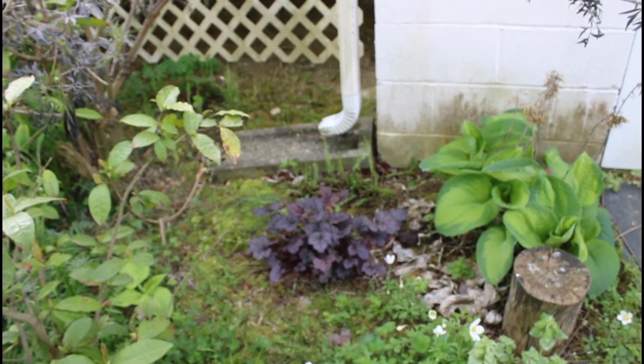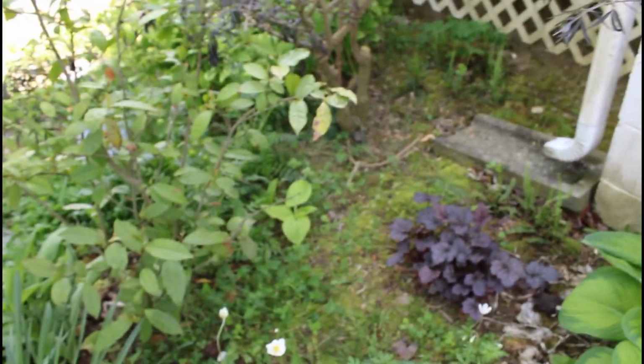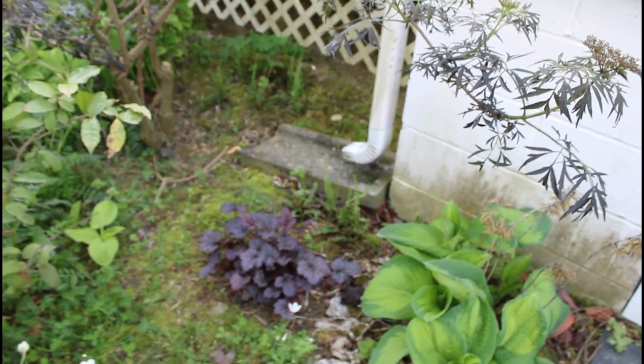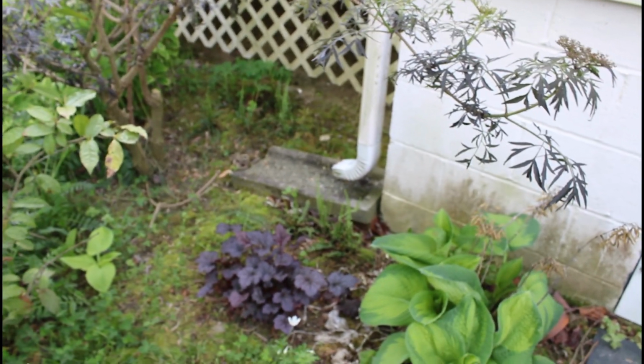And then I do have a really nice purple Palace Purple heuchera back there, and a couple of hostas. There's just little hostas sprinkled all throughout my yard, many of which I've gotten from my mom, because she has a lot of hostas. She has a yard that is very good for hostas.